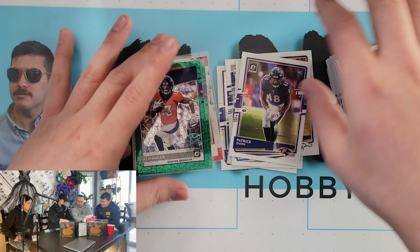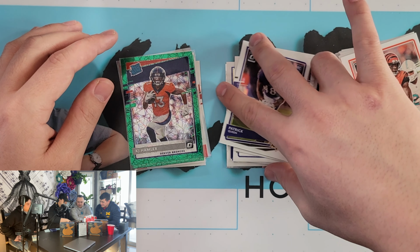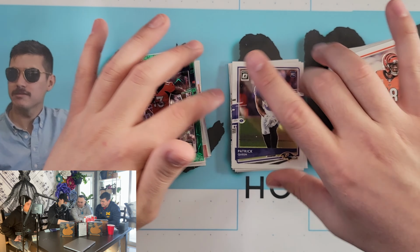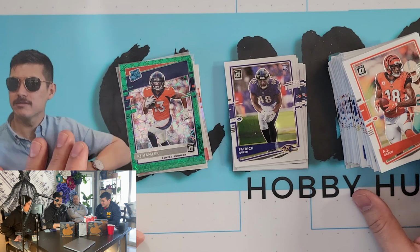I'm not too familiar with the cards that we got for our hit pile, but I mean, you got two of the GOAT. You got the GOAT and the future GOAT. That's true. And bases. So those are cards. I mean, I wouldn't hate to get those.